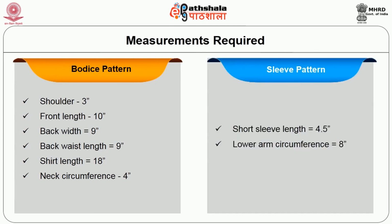Next we will go for constructing a sleeve pattern. So we have to take measurements for short sleeve length and lower arm circumference, and sleeve, that is underarm circumference, and lower arm circumference if it is needed based on the style.